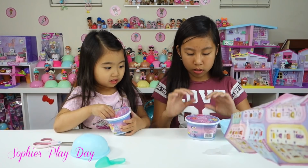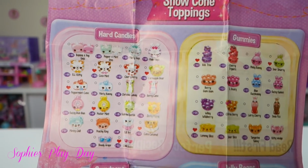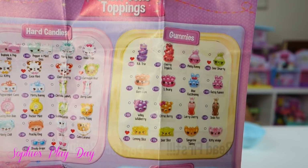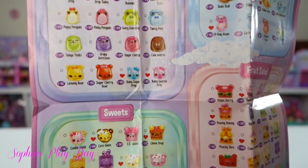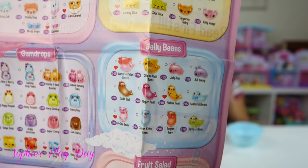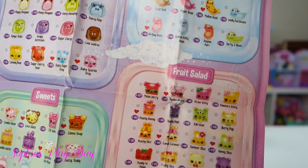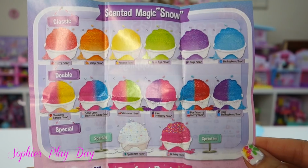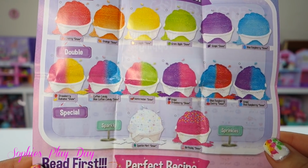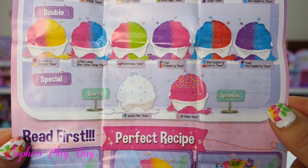All right, let me look at the checklist real quick. Why don't you guys open yours and keep it to each side, okay? So here is our categories. We have hard candies, gummies, gumdrops, jelly beans, sweets, fruit salad. Here's our scented magic snow. We have the classic, the double, and the special. Special has sparkles and sprinkles on there.